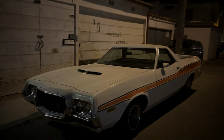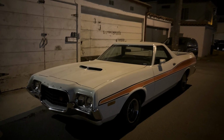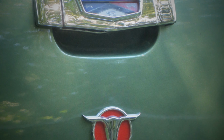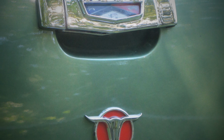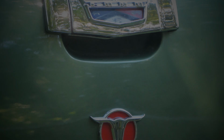And the interiors. The Ranchero's cabin was spacious enough to host a family reunion. Bench seats that were more like sofas from your Aunt Mabel's front room. A dashboard festooned with chrome and knobs that resembled a spacecraft control panel. It had more character than a Quentin Tarantino flick.